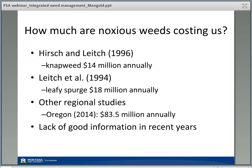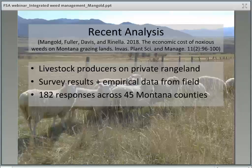Some work done with leafy spurge suggested that it was costing Montana $18 million annually. A more recent study in Oregon from 2014 that looked at, I think it was 28 different noxious weeds in Oregon, projected that they were impacting the state at a cost of $83.5 million annually. There has been a lack of good information in more recent years. However, we did do an analysis more recently.